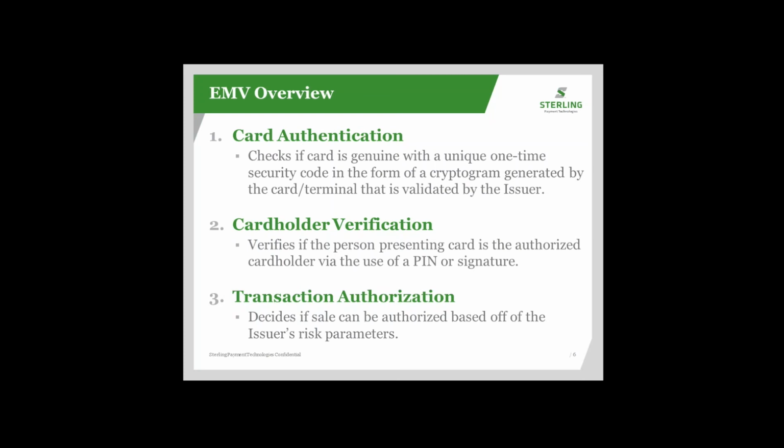So when you put the card in, it's called dipping it, okay, into the terminal, into that EMV slot, or you tap the card for the tap technology, which is called NFC. It creates a cryptogram, and that piece of information goes to the issuer. It also does a validation when you either put a PIN number in or you're signing for that transaction. That's the cardholder verification. And then lastly, the issuing bank also has to validate it.